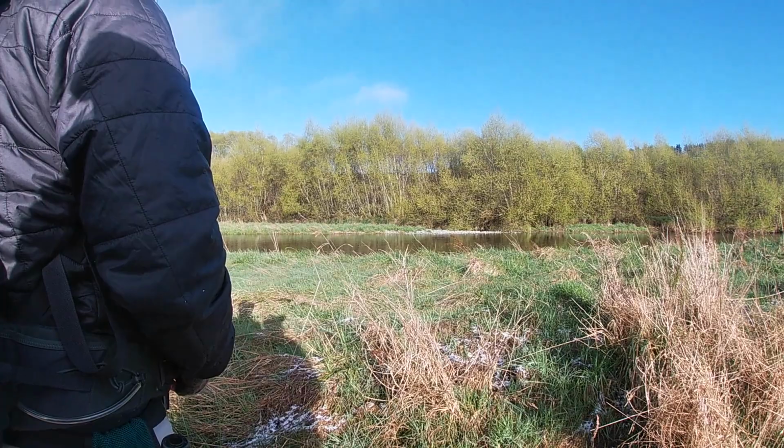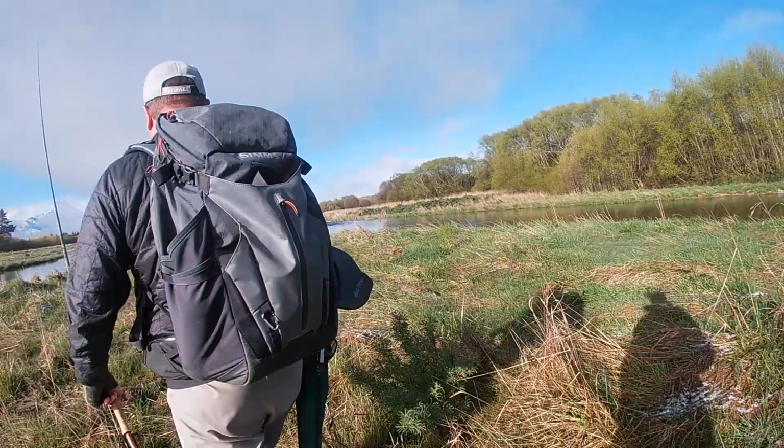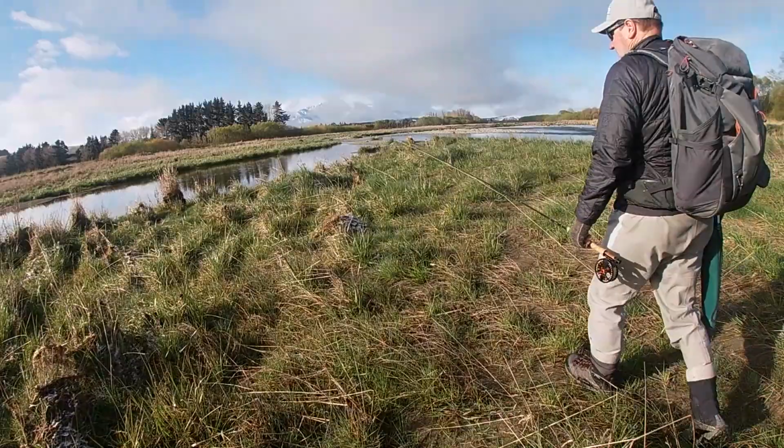That's a great reception. It's nice, eh? Brown and rainbows, nice clear water. It's smart in case you see something in here, though. Still decent enough, but it's all right, man.